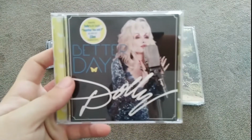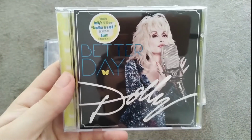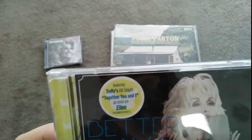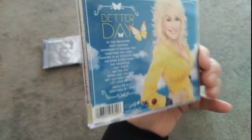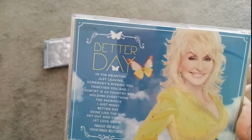And the next was in the clearance bin for $1. It was Dolly's Better Day. This does have a vinyl release, but if you see on Discogs, it goes for over $200. And it's in this sort of color, a butterscotch, I think it was called. And it has the hype sticker. This is actually a US copy. Great album.